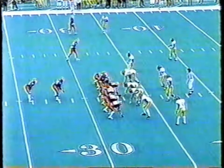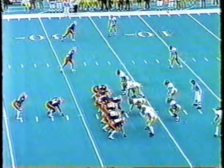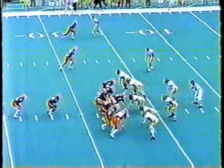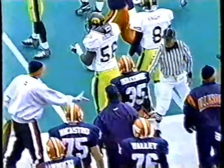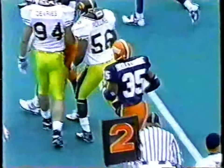Illinois 2nd and 10. Rodney Bird, the fullback, in front of Holcomb, and they toss it wide. Holcomb to the short side of the field. Gets maybe a yard to the 34-yard line. Steered out of bounds by Bill Ennis-Enge on the near side.